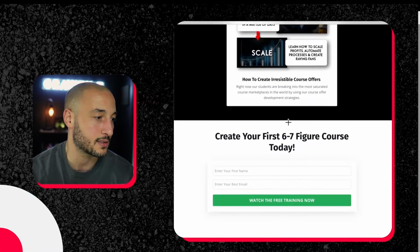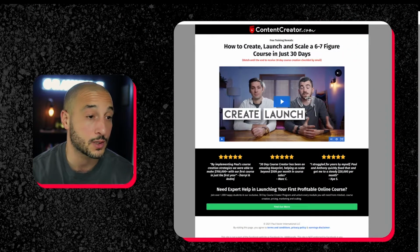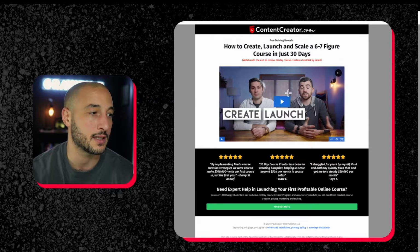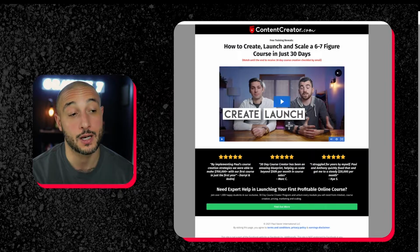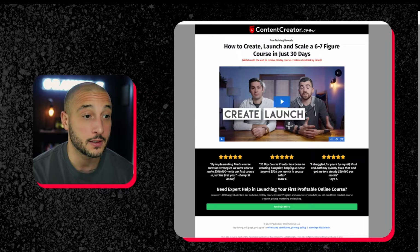Here's their process. On the second page, this is their VSL, okay, and it breaks down the course in so much more detail. Loads and loads of social proof, mainly about how they've done it, but there are some other course creators in there that have done extremely well. The emphasis on this page is to get people just to watch the video, okay? They put a lot of effort into this video, and at a certain point of this video, I would say it's around about 60 to 70% is where they would introduce their offer. So they only want people ideally that have watched a certain amount of this video to click through.